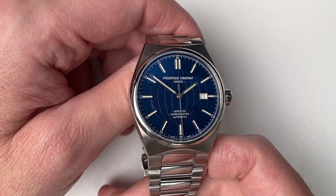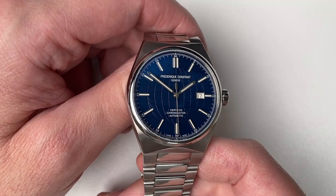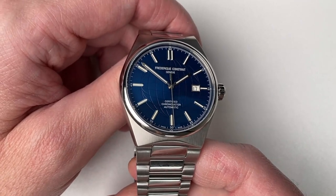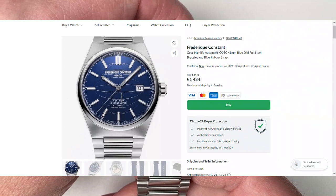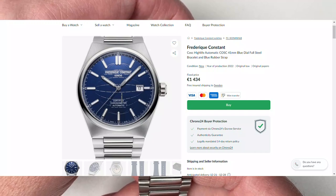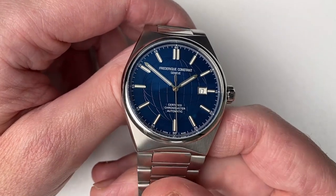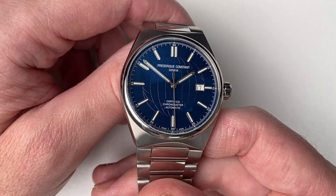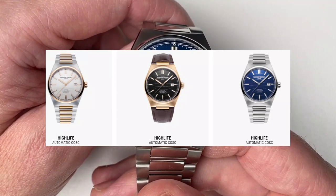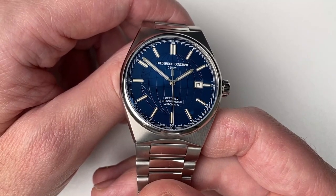Today we are going to be looking at this Frederique Constant Highlife. Really, really fantastic watch for the money. These watches retail at approximately 1400 to 1500 euros or dollars, pounds slightly less. And for the money, they are absolutely fantastic. This particular Highlife I have is the blue dial. They also come in a black dial and a white dial, but blue really is the color of 2022 as far as watch dials are concerned, which is why I opted for this one.